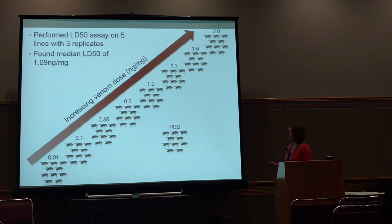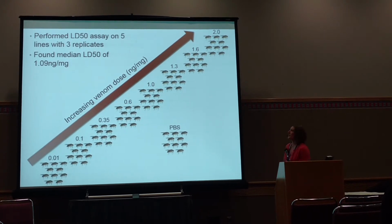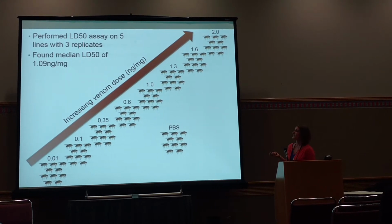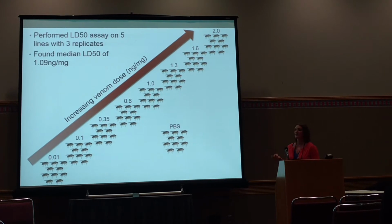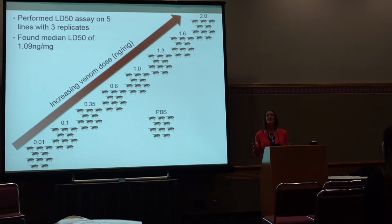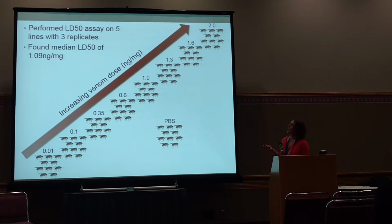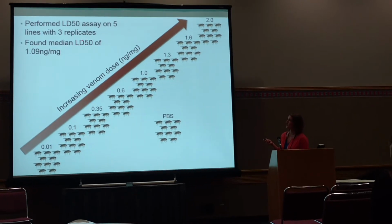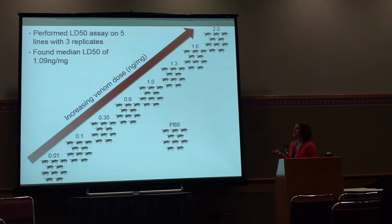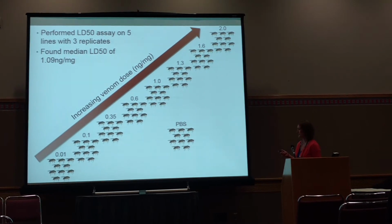So to start to get at this, after obviously extracting the venom from the centipede, I had to figure out what dose was appropriate to inject into these flies. And so to do that, I performed the LD50 assay, which is a lethal dose 50, which is the dose that causes 50% mortality in the population. And I performed this assay on 5 different inbred lines with 3 replicates of each line, and ultimately found the median LD50 of 1.09 nanograms per milligram.